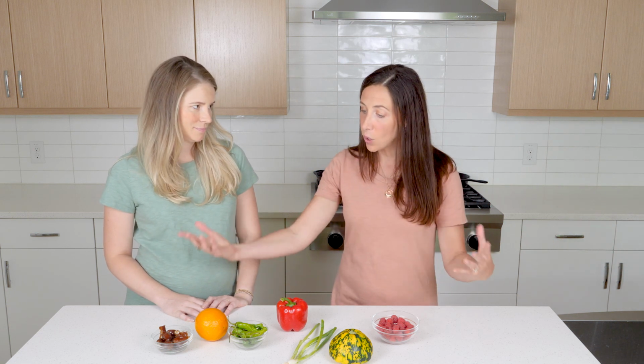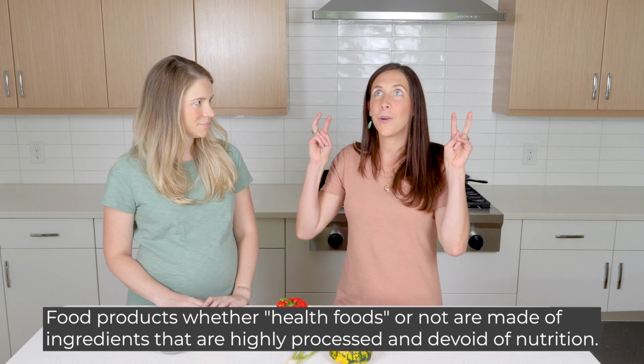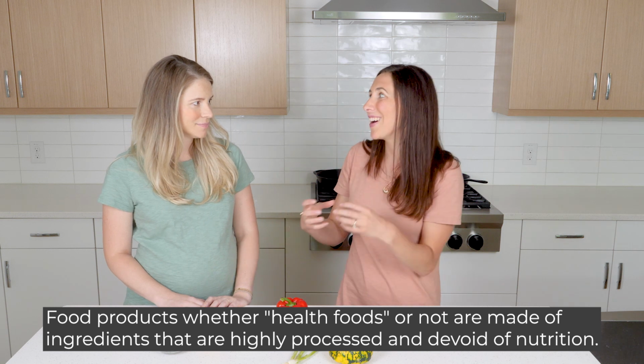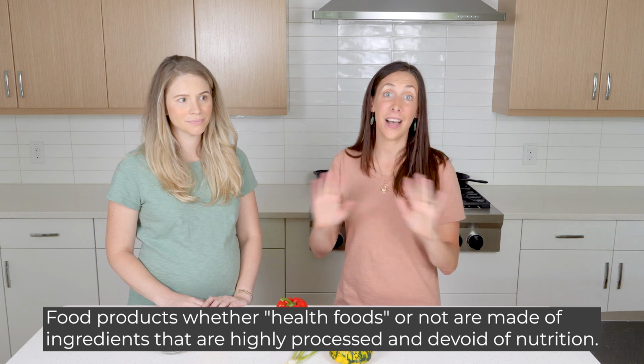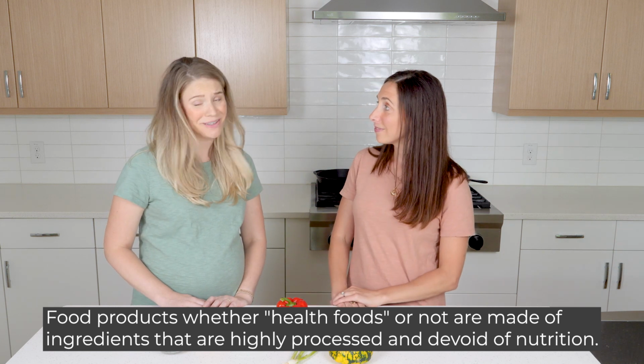And so when we're choosing these whole foods, we're going to get more nutrient density. And if you take this a step further to something like a halo health food, like a granola bar, or something like a can of soda, these definitely you cannot imagine growing. No, you don't know where that stuff came from, and you don't want to put that in your body at the end of the day.